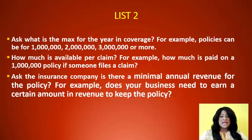Ask what is the max for the year in coverage. For example, policies can be for 1 million, 2 million, 3 million or more, but you need to ask what is the coverage for the year. And obviously, the cheaper your policy, the less you will pay. If you choose a $1 million policy, you will pay less than you would pay for a $2 million policy.